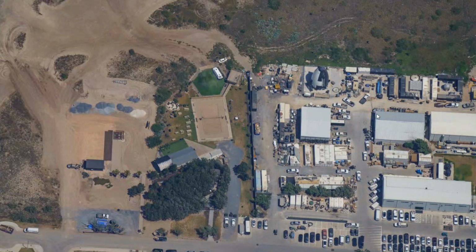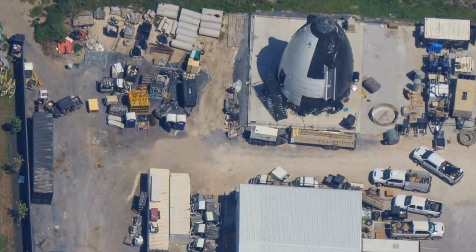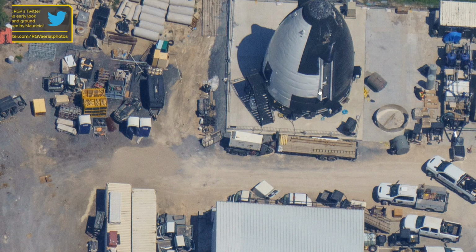Okay, moving on to this test article, or whatever it is. We can see that this header tank from a booster has been cut down and has vanished. We originally thought it may be something they might install inside to simulate an airlock, perhaps. I'm not really sure, but anyway, it's been cut and disappeared.